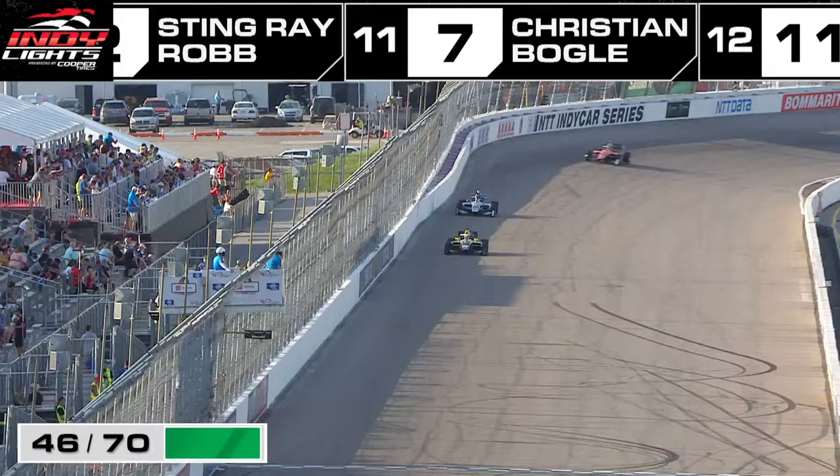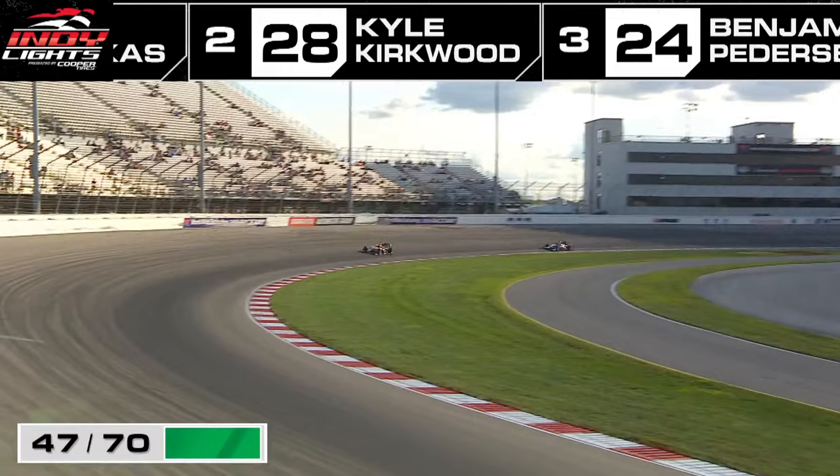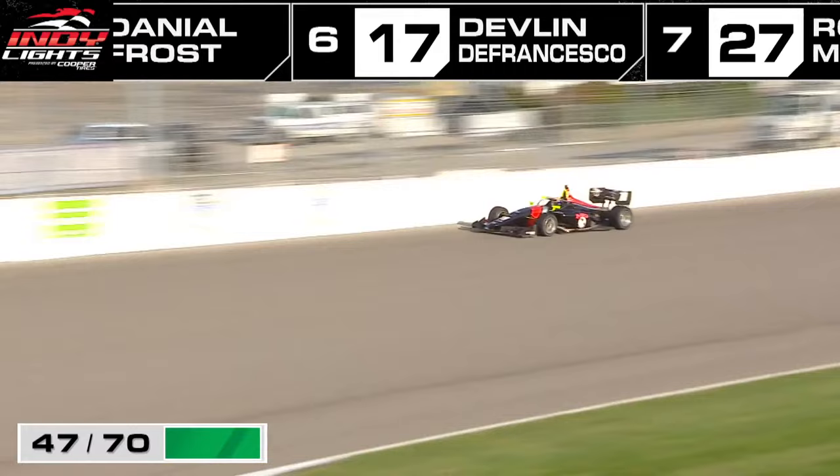Yep, it just seems like this is how it's been all season long. These two drivers are nearly even every single week. David Malukas takes the lead here in Indy Lights competition with 24 laps to go. His advantage, about 5 or 6 car lengths. I'll tell you what, Mark, Kyle Kirkwood's not letting him get away, and Kirkwood's done a nice job of stretching it out from third place running Benjamin Peterson, who looked like was going to join this battle.